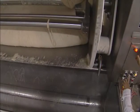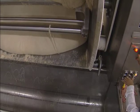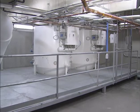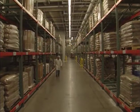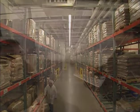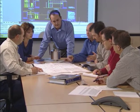Depending on the recipe, the plant produces up to 6 batches of ingredients per hour per production line. To meet this demand, Shick designed intermediate storage and scaling systems for the dry ingredients, as well as locally metered liquids. Shick's engineers analyzed each of the plant's numerous ingredients to ensure discharge, scaling accuracy, and conveyability before the process design was finalized.